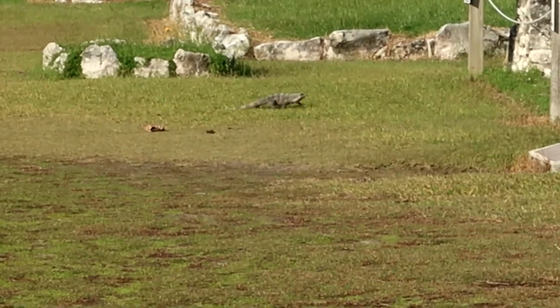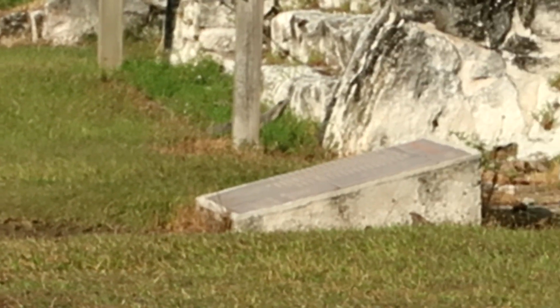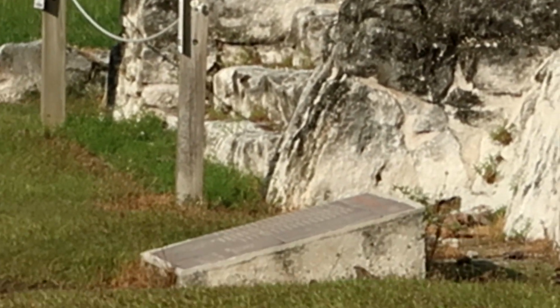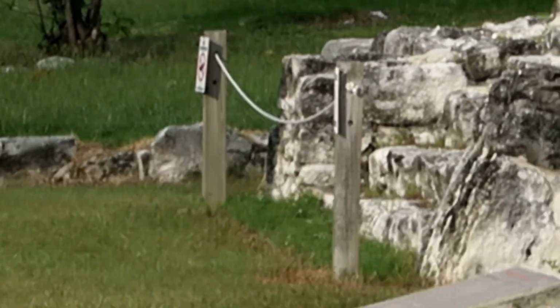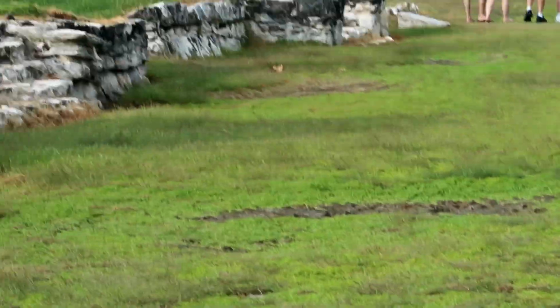Guys, so here's a lizard. Well, now it's gone. But the colors are gray and white. And they're here all over the place, somewhere.